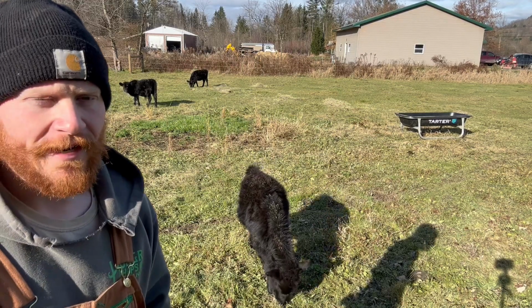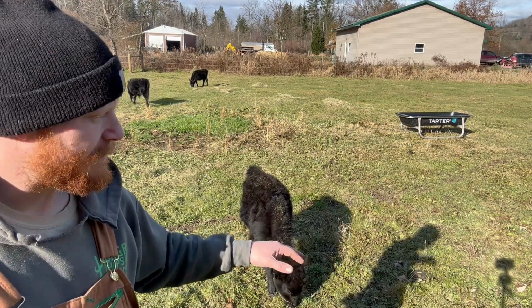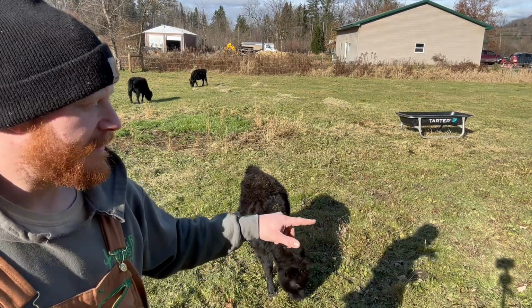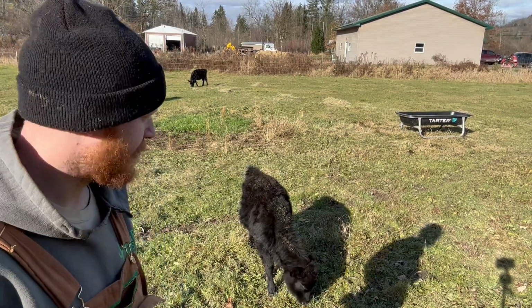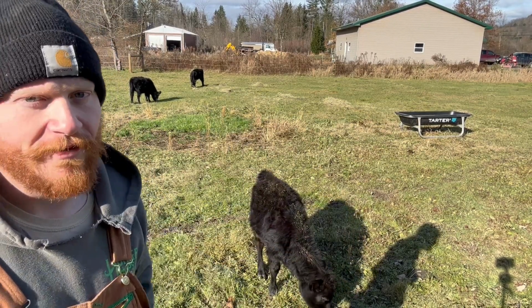I kind of avoided having them out here for a little while because I was worried about bloat. Luckily, the longhorn steer that was in here kind of ate all the clover up and all that stuff, so I should be in the clear for all that. There's really not much forage here. It's eaten down pretty low.